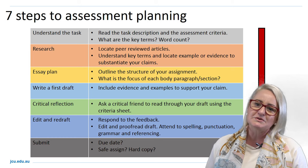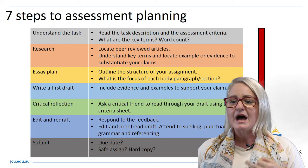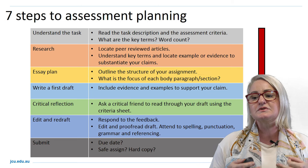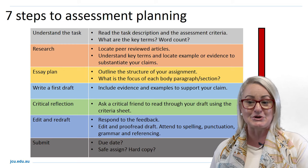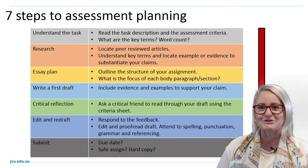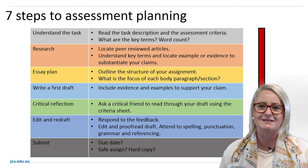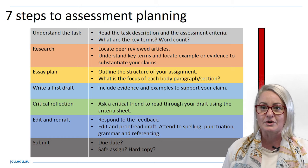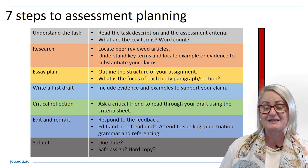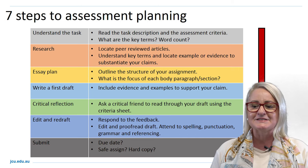Now, you will use research in your assignments nearly every single task to understand key terms, define them, locate examples to substantiate your claims or your position on a topic. And after you've actually collated some research from the databases, it could be from a book chapter, it may be a website that your lecturer is asking you to explore or a government organisation, you need to create a bit of a map or a plan for your essay or assignment type. And that means laying out the structure.